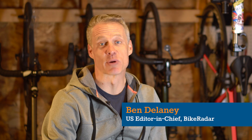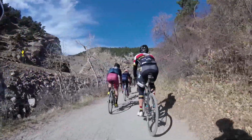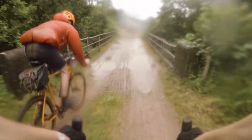For 2018, I am most excited to see where the gravel road goes. Just in the last season, we've seen options explode in terms of bikes, not so much wheels, but certainly tires and clearance, force-fed tires and frames. Some of the options are super weird, and that's fine, because by pushing the outer limits of what these bikes can be, you end up with a nice happy medium for most of us.